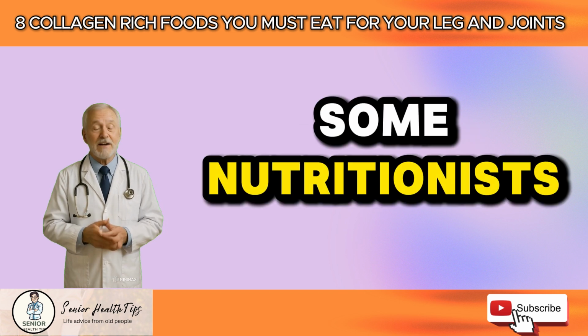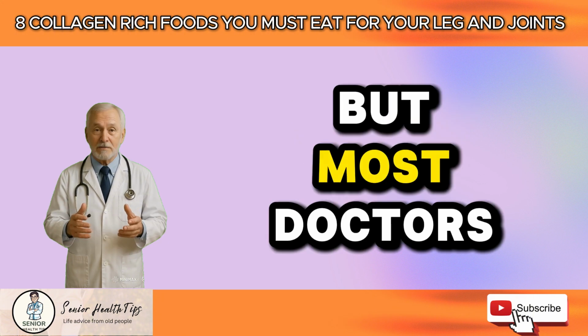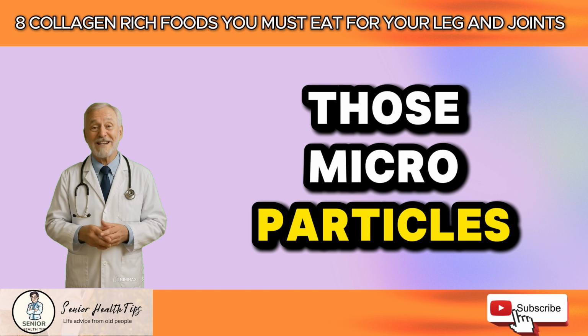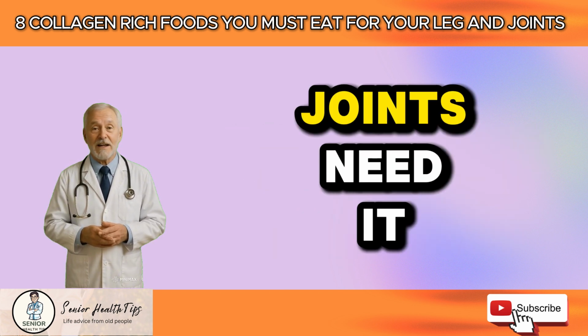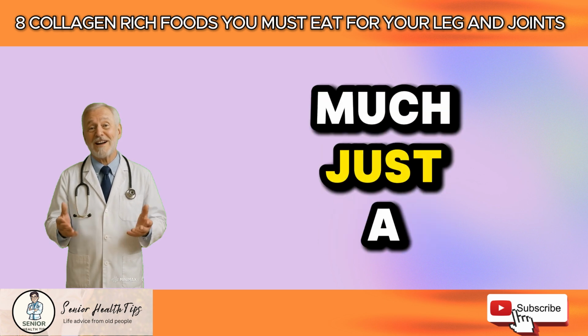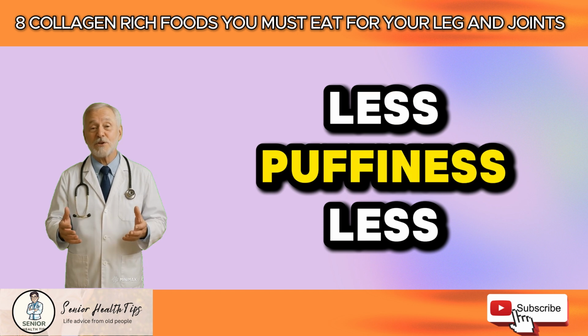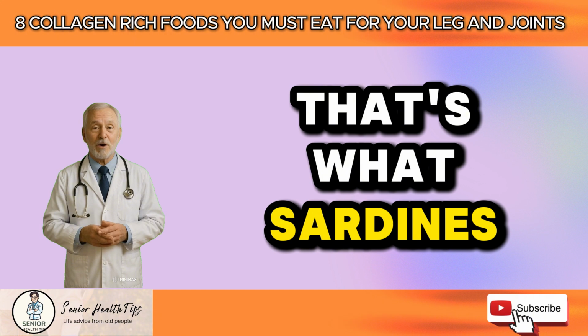Some nutritionists still debate if the bones actually digest fully. But most doctors agree that even if only partially absorbed, those microparticles carry calcium, phosphorus, and collagen right to where your joints need it most. You don't need much, just a few forkfuls. Imagine your knees tomorrow. Less puffiness, less grinding, more fluid, comfortable movement. That's what sardines can do.